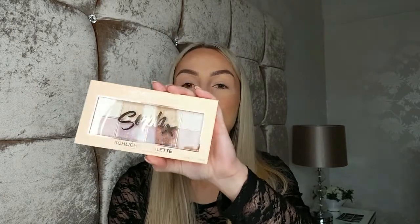This is a drugstore brand. This was £10 and the highlighter palette was £8, and that means you get a highlighter for £1 each because there are 8 shades. And I just think 24 eyeshadows for £10 is an amazing price as well. Sometimes whenever there are collaborations, the price goes up so that the YouTuber can get their cut, but Soph and Makeup Revolution definitely kept the price in line with the brand.